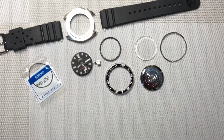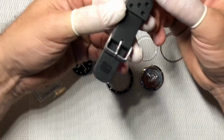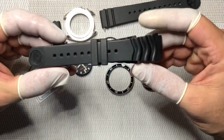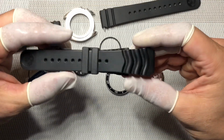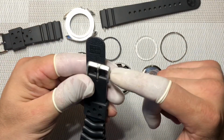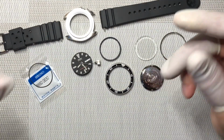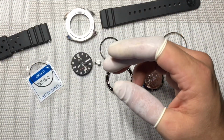Hold on, I'll show you. It had, I believe it's called the Z22, which is the wrong band for this watch. This is the band that was on it. Sorry, I need to get better at my camera skills here. Anyhow, I don't really like these Seiko bands. I think they're god awful. And the bead blasted buckle does not match the watch, obviously, with its polished finish.